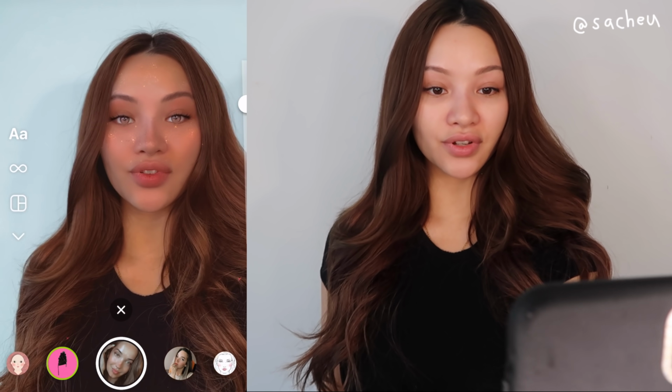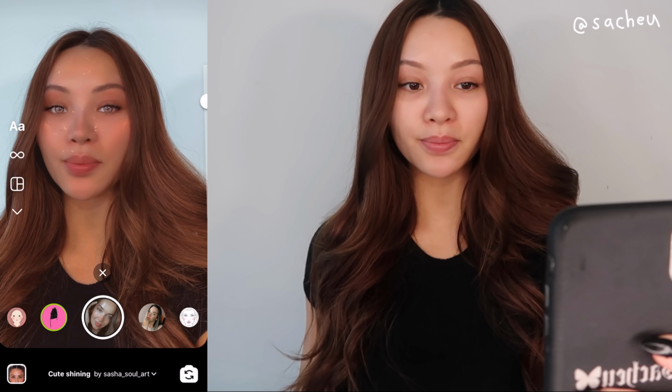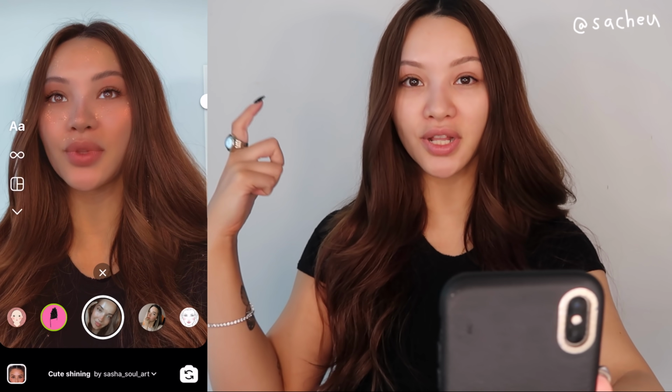The thing I love the most about it, unlike a lot of other Instagram filters, is that it doesn't do this to my eyes. This is what the filter looks like. It contours your nose, makes your lips a little bit more plump, and it has a really cute peachy blush with glitter freckles. So let's start with foundation.